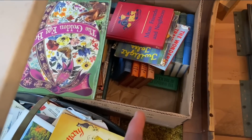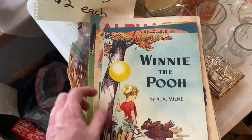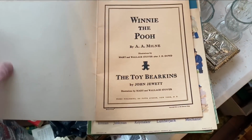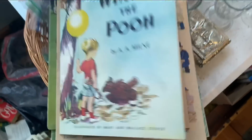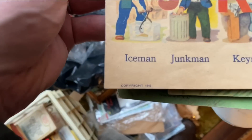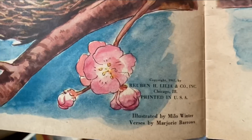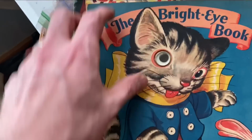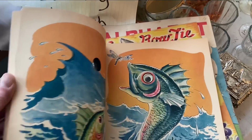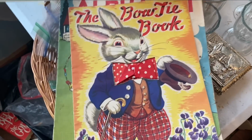So you want to make sure you're digging on the bottom of these boxes, because right underneath all those books, I wound up getting a bunch here. This Winnie the Pooh one is pretty cool. Dates back to 1944. I think these are all 40s books. This alphabet one here, 1943. The Bright Eye book, 1941. Still has the eye in there, so each of the animals get the same eye. It's pretty cool. Bow tie book. Still has the bow tie in it.